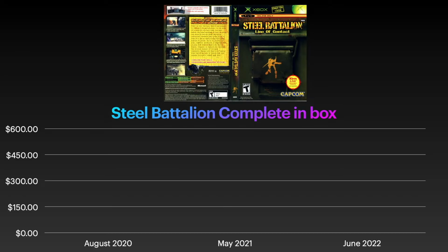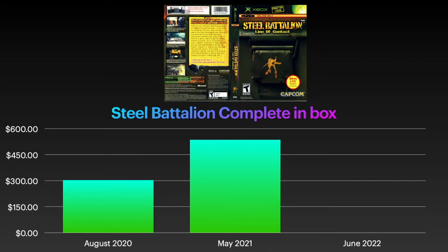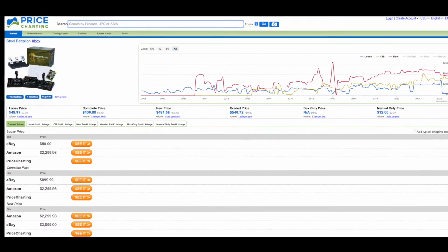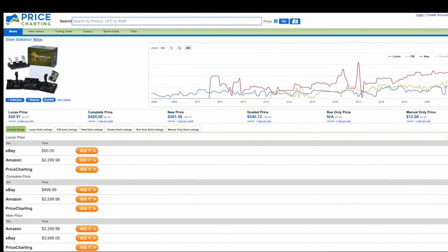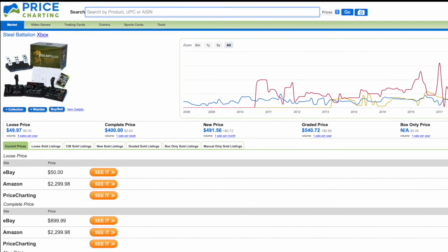In August of 2020, a complete in box was $303. Then it jumped to $536 in April of 2021. Now, as of today, June 29, 2022, it dropped to about $400. Now, if I remember correctly, that's the price it came out at, wasn't it? Wasn't it $399? $399. So you can get one today, complete in box, for the same price that you would get in whatever year that came out.